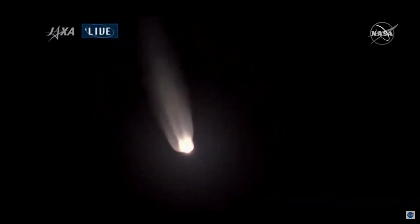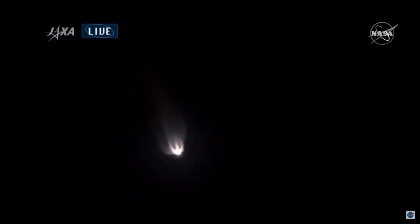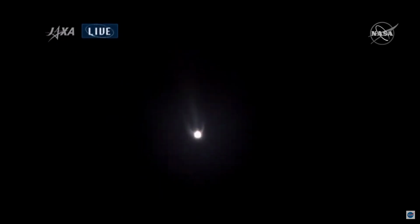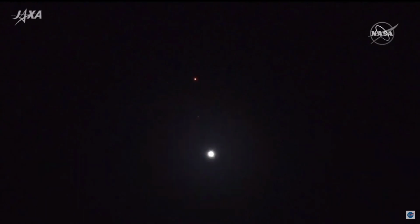Coming up on the 2 minute mark into the flight, coming up on solid rocket booster shutdown and separation. SRB is confirmed. And we have solid rocket booster jettison of the first and second pairs of SRBs. 2.5 minutes into the flight.